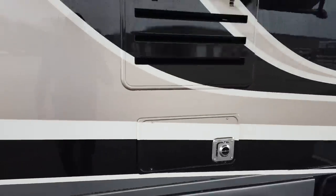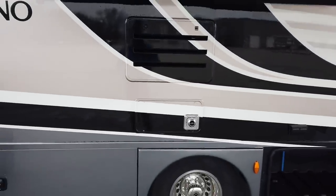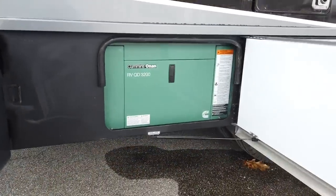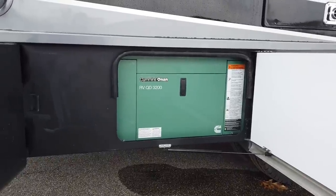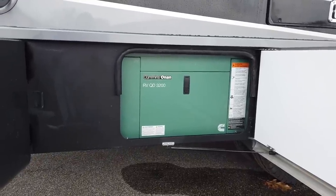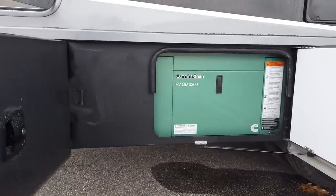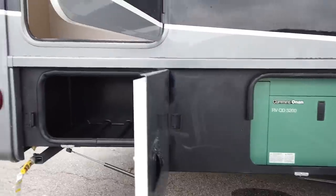Now here you have your furnace return and your generator return. Those are painted and framed out in aluminum. But coming around the back here, you are gonna see your diesel generator. The LP generator comes standard. You can option in the diesel generator. You also, on the 24FB, get the stabilizer jack standard, and you can option in the hydraulic jack option.